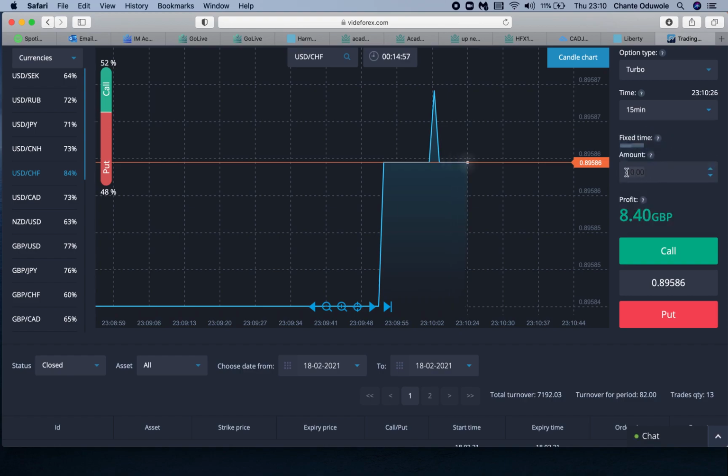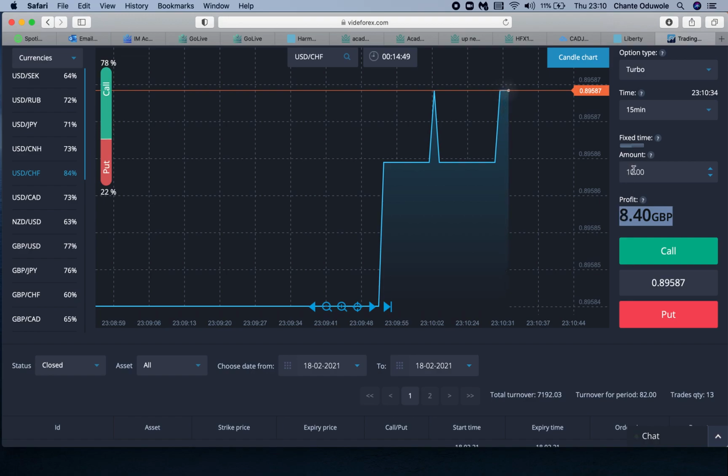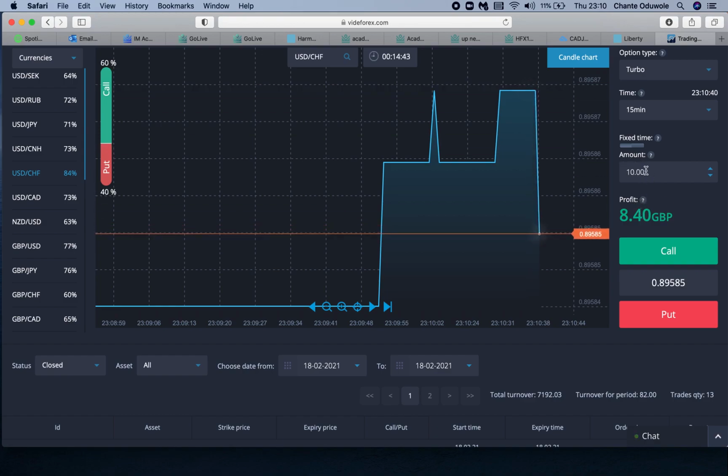It means for every £10 I put down on a trade, as long as price finishes where I say it will finish in 15 minutes, I will win. This is my profit plus the £10 back. So essentially this is £18.40 if I win this trade. If I lose the trade, I only lose £10.